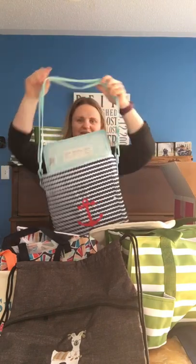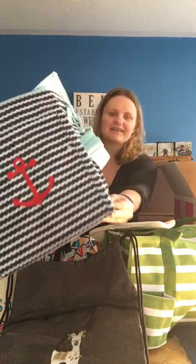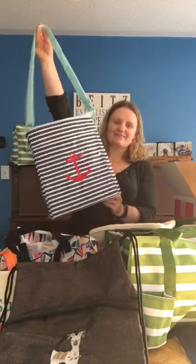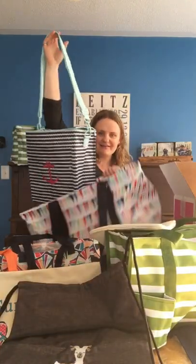I love them. There we go. Oh, and I love this. What is this? Scalloped wave with our anchor icon. Look at that. Oh, I love that. That's perfect for summer. Just perfect. Oh my goodness, look how good it looks.